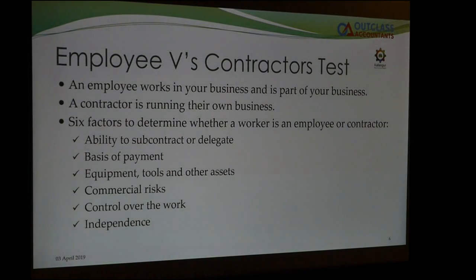So if something goes wrong and the employee's at fault, then the employer normally wears the responsibility for managing that. Whereas with a contractor, they would have things like public liability insurance and professional indemnity to protect themselves from errors and mistakes that go wrong.